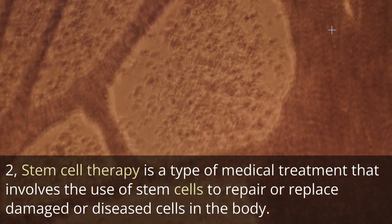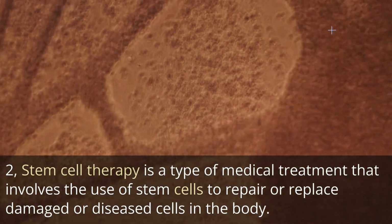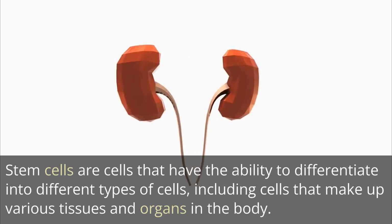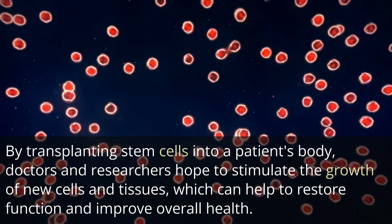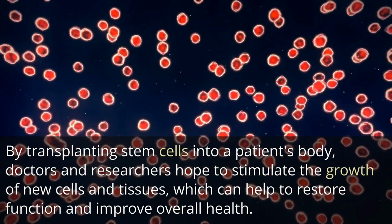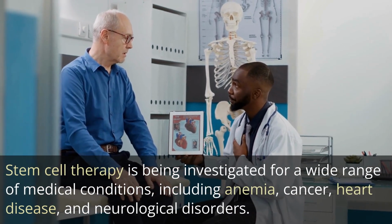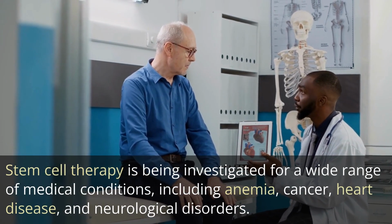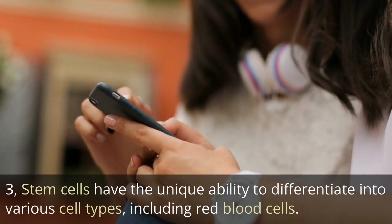2. Stem cell therapy is a type of medical treatment that involves the use of stem cells to repair or replace damaged or diseased cells in the body. Stem cells are cells that have the ability to differentiate into different types of cells, including cells that make up various tissues and organs in the body. By transplanting stem cells into a patient's body, doctors and researchers hope to stimulate the growth of new cells and tissues, which can help to restore function and improve overall health. Stem cell therapy is being investigated for a wide range of medical conditions, including anemia, cancer, heart disease, and neurological disorders.